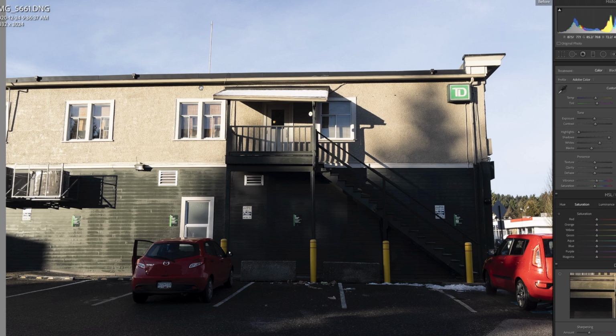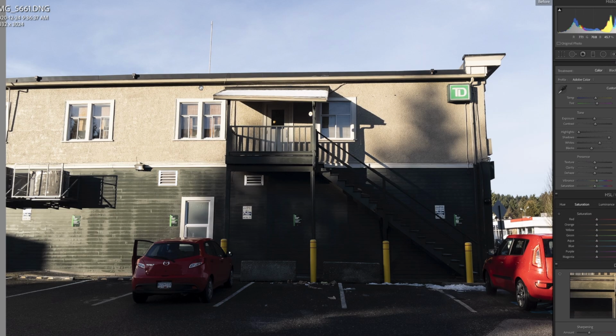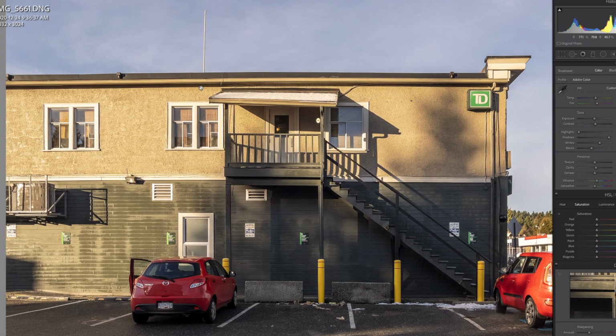Let's look at what it looks like after I've finished the editing. And there, the perspective has been fixed. Everything's upright. This is the yellow, orangey yellow color that I saw when I stood there. And these are natural colors for the cars that are parked here and the concrete blocks. And we can see a lot of detail in here.